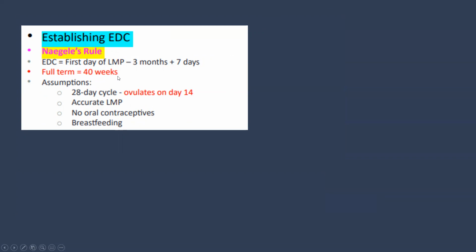Full term would be 40 weeks. Assuming that they do have a 28-day cycle, the average, ovulating on day 14. Assuming also that we did get that accurate last date of menstrual period. Assuming that they're on no oral contraceptives, and assuming that they are planning on breastfeeding. But really, it's those first three that we're kind of assuming.